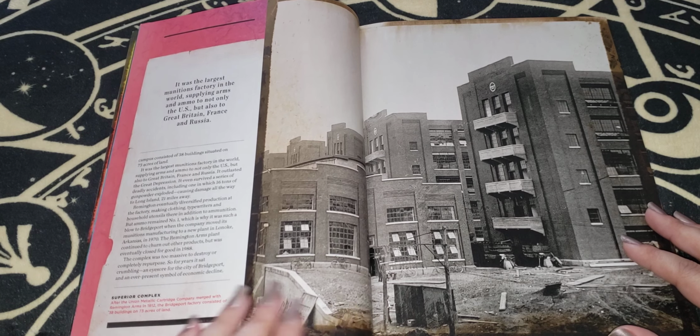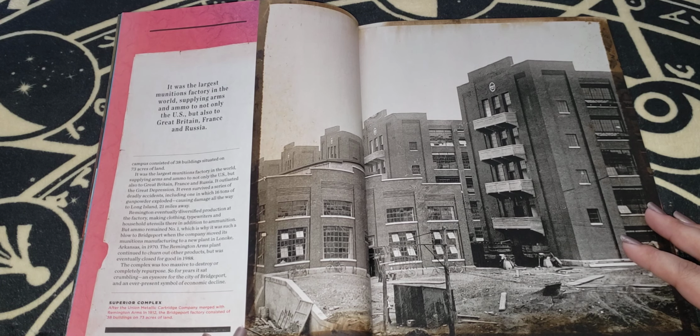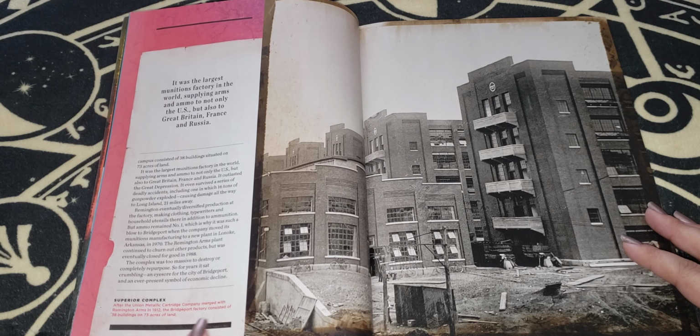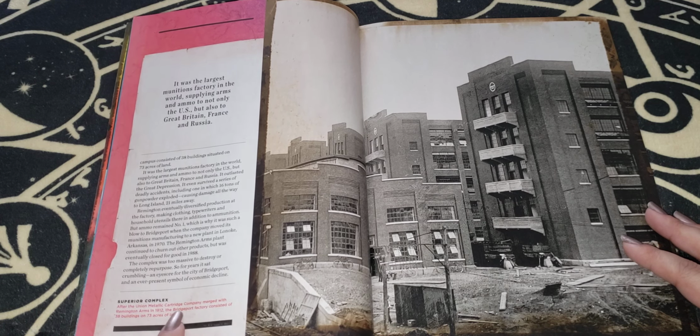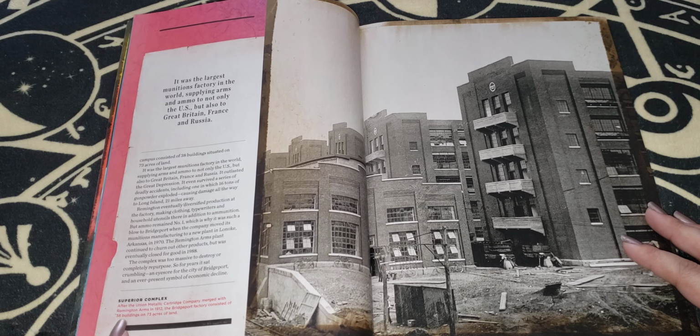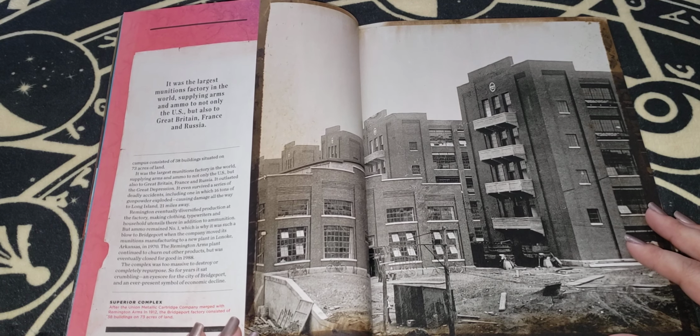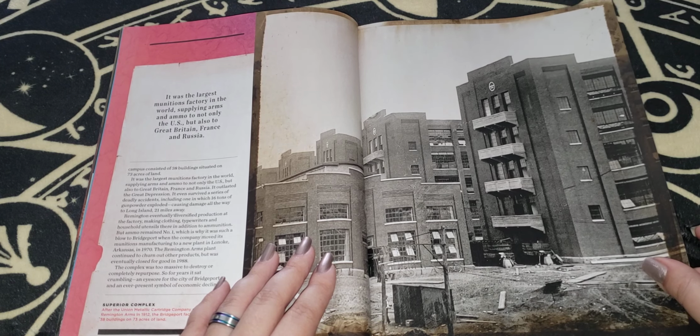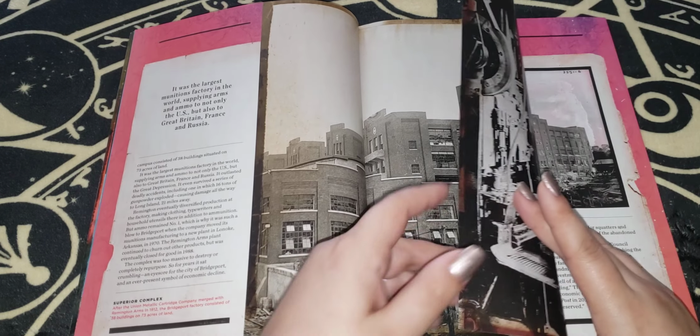And then the picture says, Superior Complex. After the Union Metallic Cartridge Company merged with Remington Arms in 1912, the Bridgeport factory consisted of 38 buildings and 73 acres of land. Wow. It's kind of sad, huh?